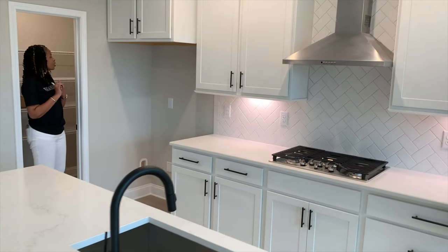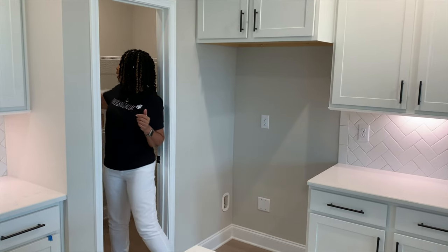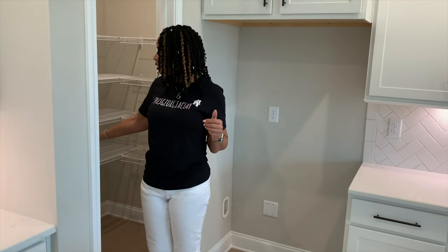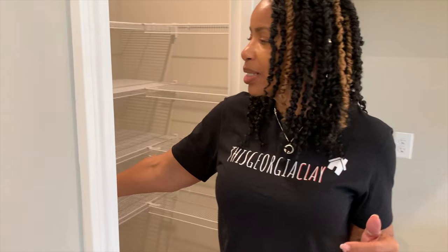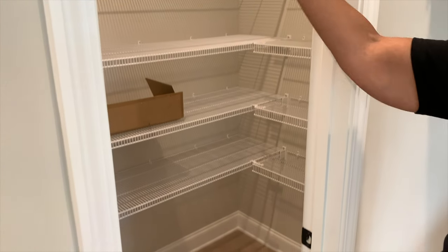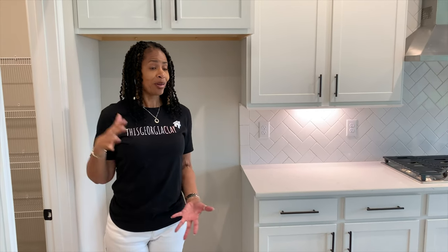And then in the pantry, I think Matt inserted this once before, where instead of all the wire racks, I just need more organization in here. So I was just gonna do some custom cabinets with some floating shelves above, just to make it look much nicer and more places to store my big items like my Instapot and my air fryer.